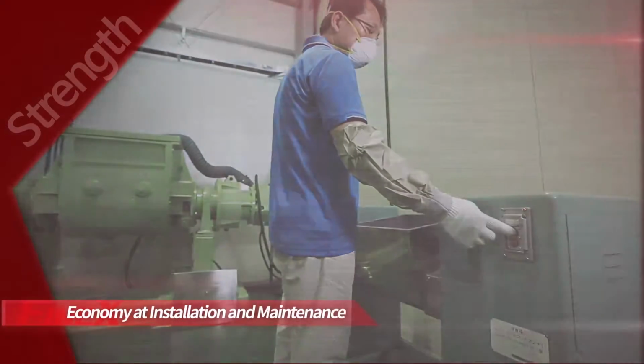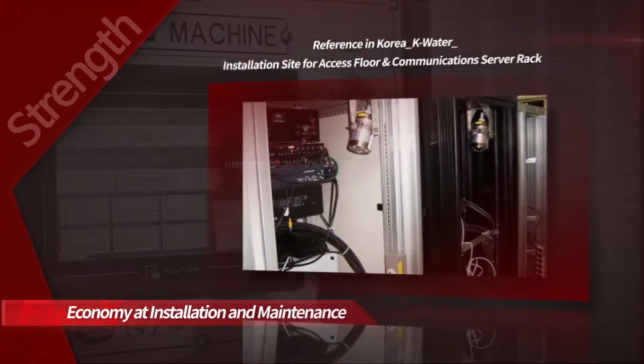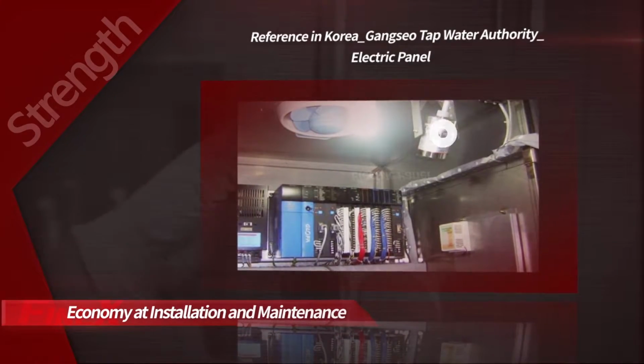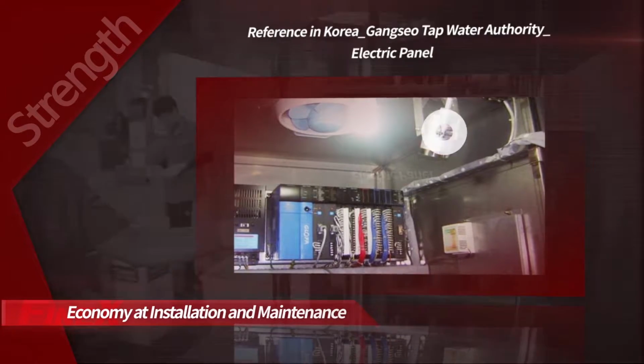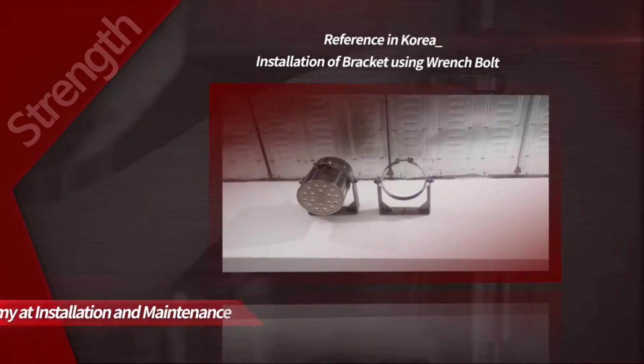Because FineX does not require separate pressurized containers, projection devices, or pipes, its initial installation cost is minimal. Costs can be further reduced since regular maintenance is unnecessary. In addition, installation and relocation is easy and anyone can handle this system.